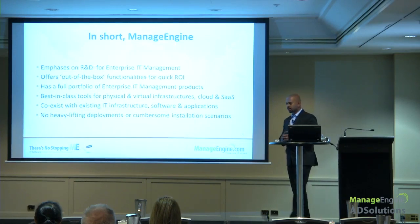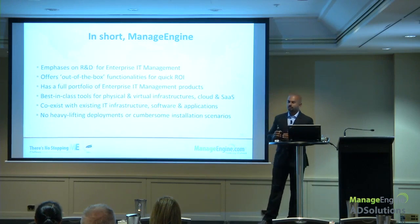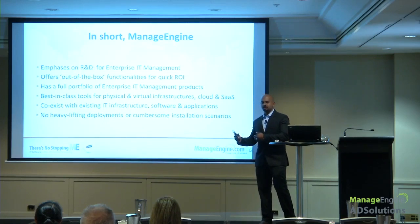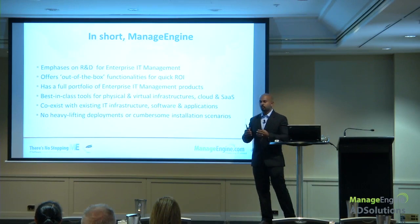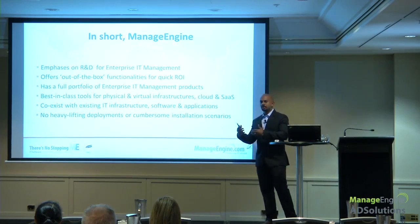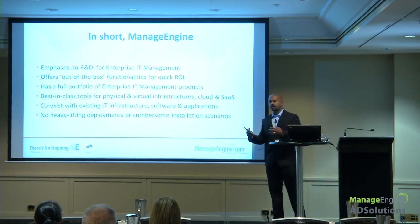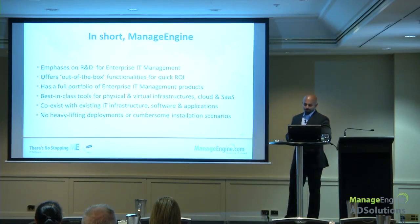Okay, so in short, ManageEngine focuses on building quality software. So we don't rely much on spending on marketing. We rely on spending on development so that we could build quality software. So we spend a lot on research and development rather than on marketing. We do market products, but this expenditure is more when it comes to research and development. And as you know, any product that spends on research and development should be built of a quality class, and that is ManageEngine for you.